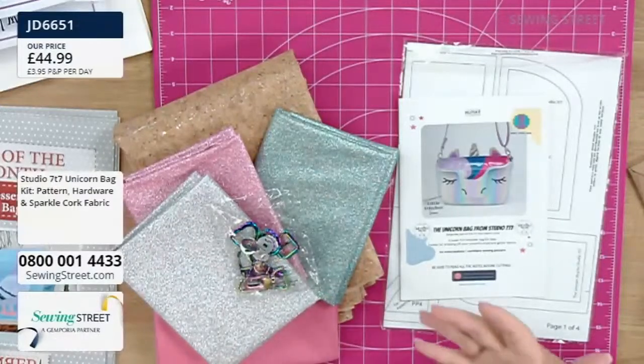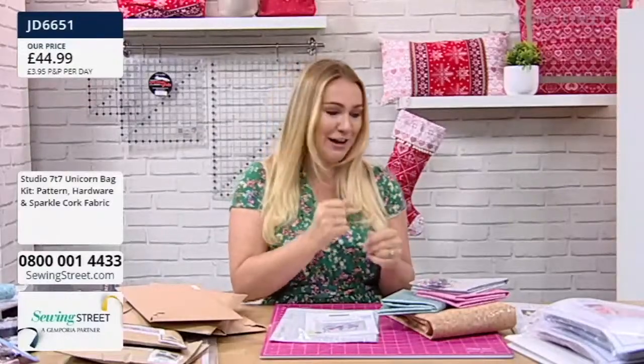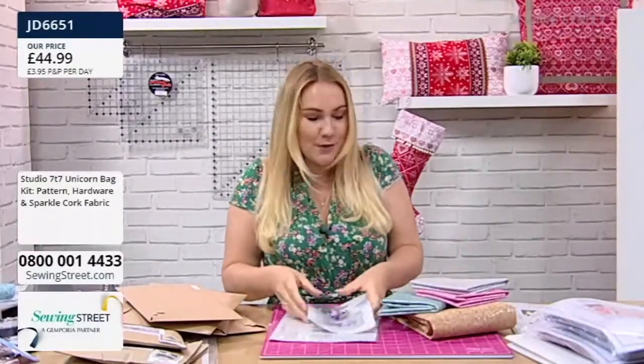But even I know, you know, larger children like me. I love this bag so much. It's amazing. So that's one of my faves.